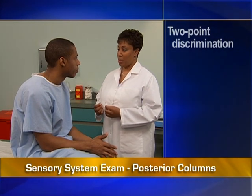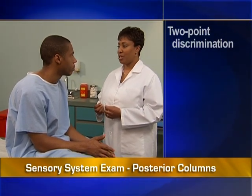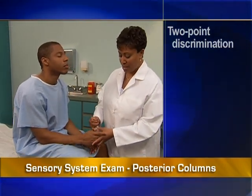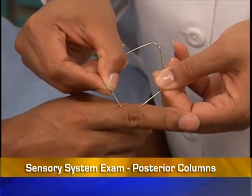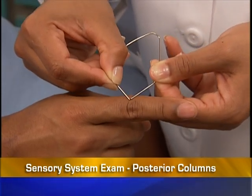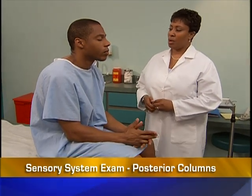Could you open your eyes? I'm going to touch you with this paper clip. I need you to tell me if you feel 1 point or 2. Then test two-point discrimination, the ability to detect two simultaneous pricks on the skin. Close your eyes. Apply the 2 points of an opened paperclip lightly to the skin in ever shorter distances. Note the distance at which the person no longer perceives two separate points, normally about 2 to 8 millimeters on the fingertips.